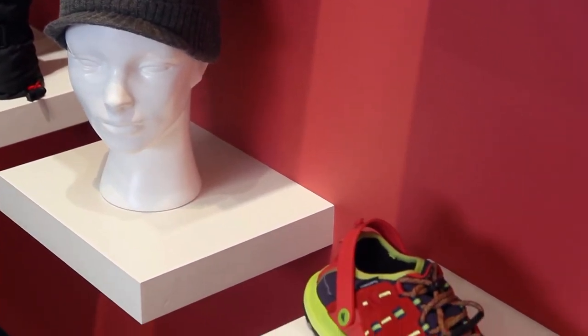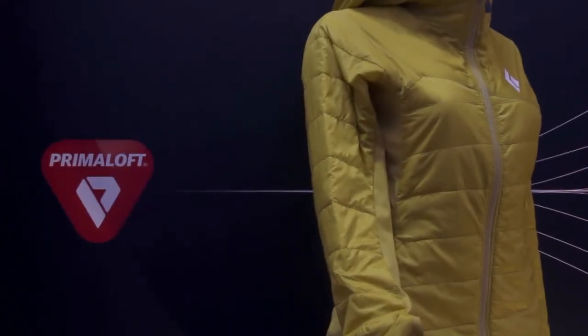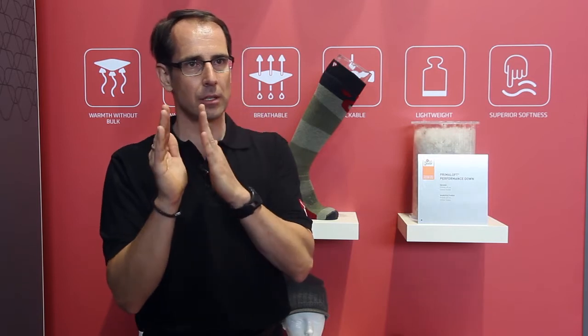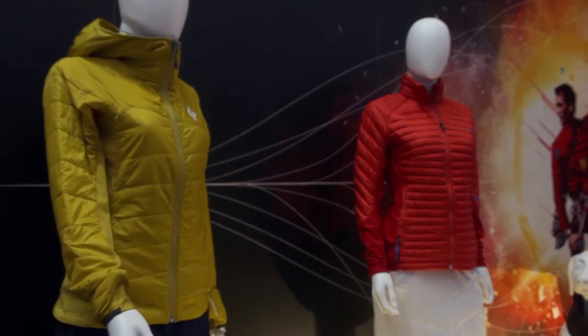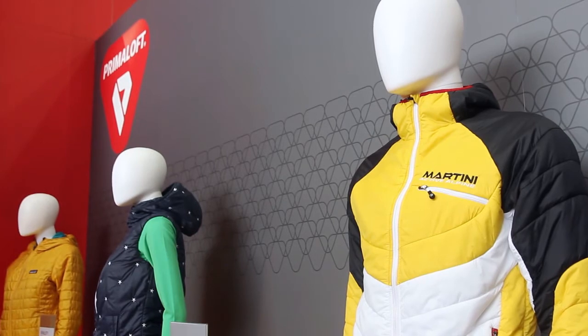In the past, our history was that we were in a very narrow box, which was synthetic fiber insulation. So you had puffy jackets with it, or maybe some gloves with it. And then we moved into new product forms. We took our insulation and made it way thinner, so we moved into summer.